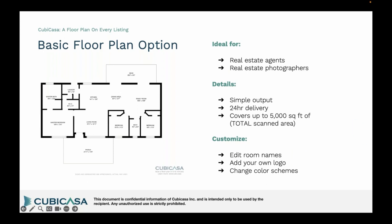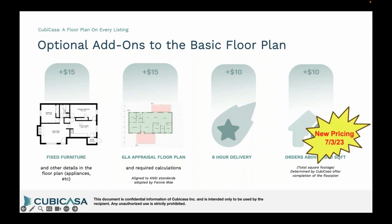It includes room dimensions and labels. You'll have the gross internal area, and it's going to be turned around within 24 hours of submitting the scan. So usually it's a little faster than that. It just depends on how busy. That's just a good safe buffer. And you're also going to have the option to customize your room names and change up the colors, which we'll take a closer look at in a minute.